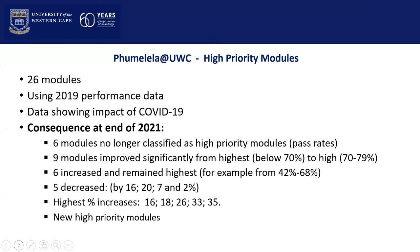Nine modules have improved significantly from highest priority to high priority modules. Six have increased but still remained of concern. And five of the modules decreased, some quite significantly. But the highest percentage increases we saw in these modules were quite huge percentages. For example, 16%, 18%, you would have seen one module that went from 42% to 68%. But we now also have new high priority modules.